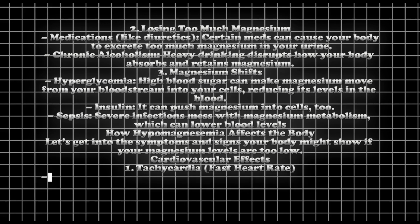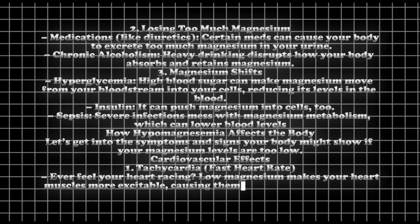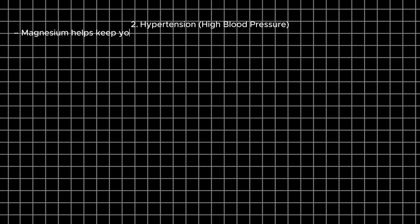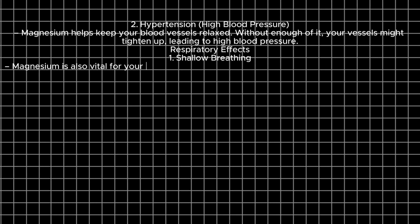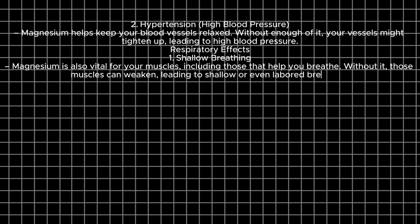Cardiovascular effects: tachycardia, fast heart rate. Ever feel your heart racing? Low magnesium makes your heart muscles more excitable, causing them to beat faster. Your heart is working overtime because it is not getting the right signals. Hypertension, high blood pressure. Magnesium helps keep your blood vessels relaxed. Without enough of it, your vessels might tighten up, leading to high blood pressure.